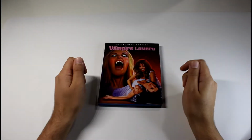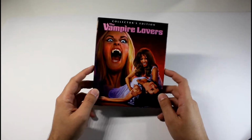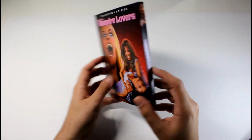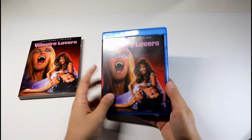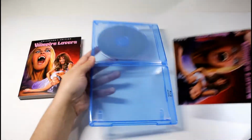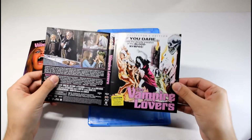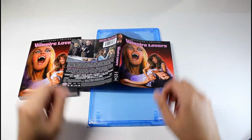Released in December 2021, it's packed with supplements new and old, so let's go unbox our Blu-ray. Here we are with our collector's edition release of The Vampire Lovers by Scream Factory. As usual, their collector's version comes with a standard slipcover featuring newly commissioned artwork on the front with all the release information on the back. Underneath is our matching standard Blu-ray case with a single Blu-ray disc inside. As usual, the sleeve for our case is reversible, featuring the original poster work for the film on the opposing side. This is a pretty bare-bones release from a physical standpoint, but we've got a lot of bonus feature content to cover on the disc, so let's go see what Scream Factory has in store.